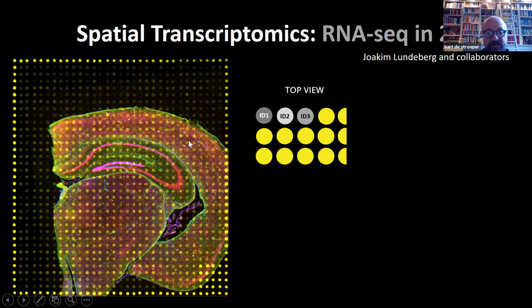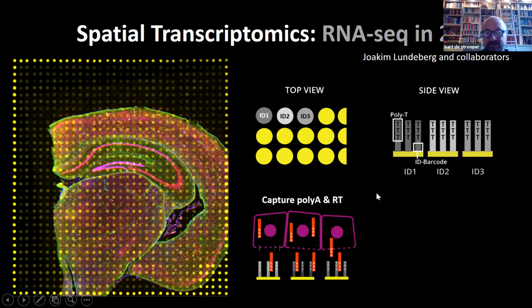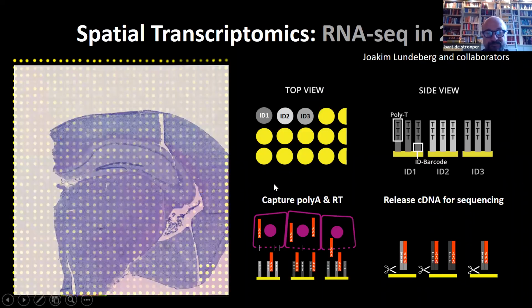and his collaborators. And so what you do is you permeabilize this tissue, and then the mRNA will diffuse on these spots, and on these spots you have poly-T sequences and a barcode, which is of course extremely important for the final result. Then the mRNA is binding to these spots, and then you can afterwards release the cDNA, and thanks to the barcode, you know where the mRNA, which you have sequenced here, is coming from, and you can reconstitute this picture, but this time with the transcriptomic information all over the place.